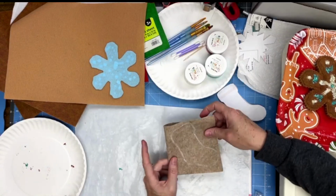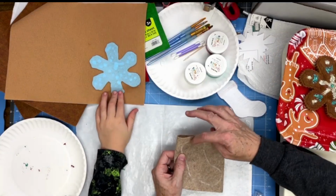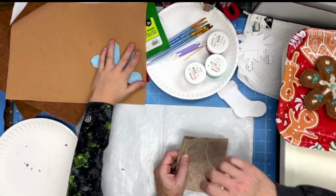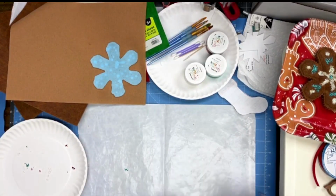So what I'm going to do with it doubled over is I am going to stitch on that line most of the way around. I'm going to leave a little opening for stuffing it, and then I will stitch up the rest of the way. So nope, I'm going to sew it first.